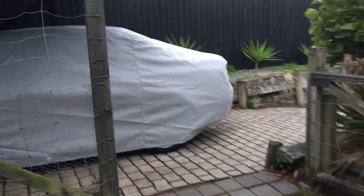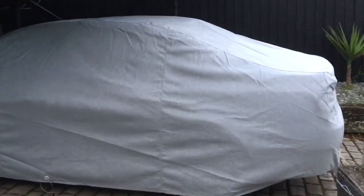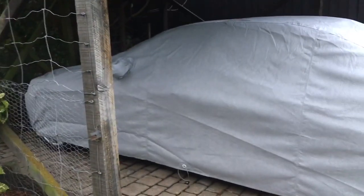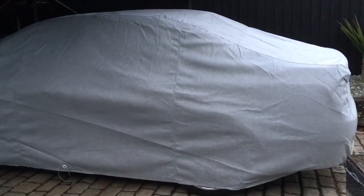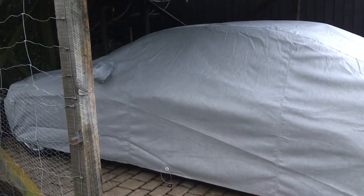Right guys, MTech Guy here, and as you can see, I've got the M5 currently on lockdown. I've got the COVID-19 level 4 in place here in New Zealand, so most people are stuck at home, but I've still got to go to work. So I've got the M5 covered up.